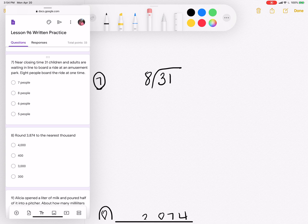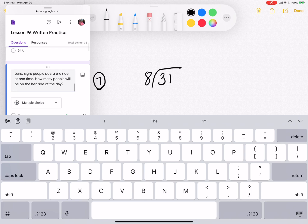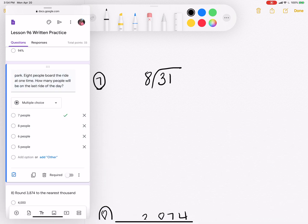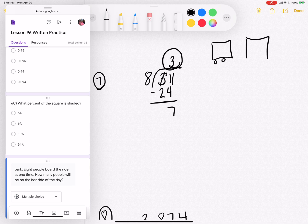8 people board the ride at one time. So divide 31, the number of people in line, by 8, the number of people that can ride at one time, to find out how many people will be on the last ride of the day. Okay, so this is a little bit of a tricky one too. 31 divided by 8 is 8 times, let's see. Oh no, we can only do 3. 8 times 3 is 24. 11 minus 4 is 7. So you're going to have 3 full ride cars of people riding that ride, okay? 1, 2, 3.